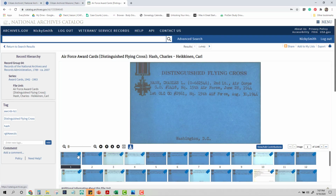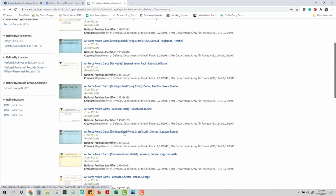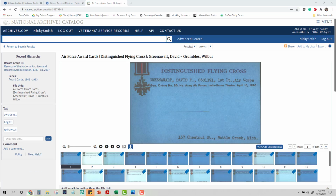Now this little blue tag indicates that this record has been tagged and or transcribed. We'll go ahead and slide down the page just a little bit and choose one at random. Sometimes you have to poke around a little bit to find a file that you can work on. As you can see, unlike the tagging mission that we participated in a moment ago, this file contains multiple images.